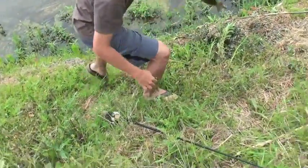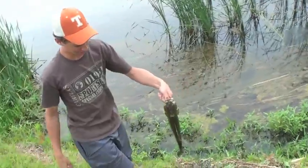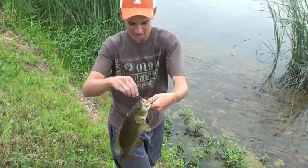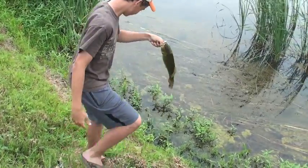Got this nice bass on a Spro Junior Bronzeye. Junior because they're using the smaller ones because the smallmouth have a little bit smaller mouths. Nice fish. She came up and slammed that bait too.